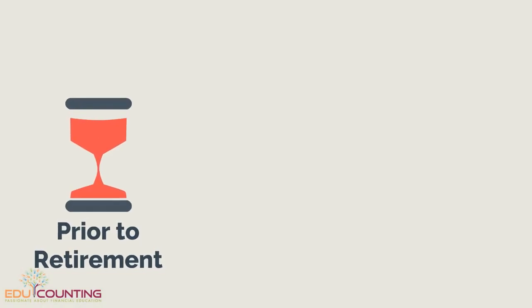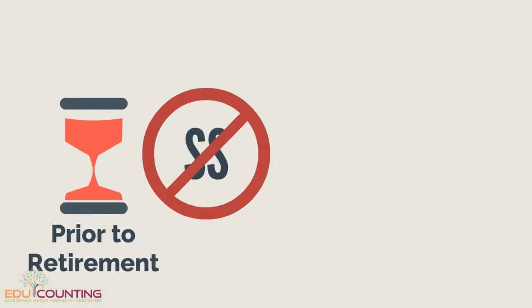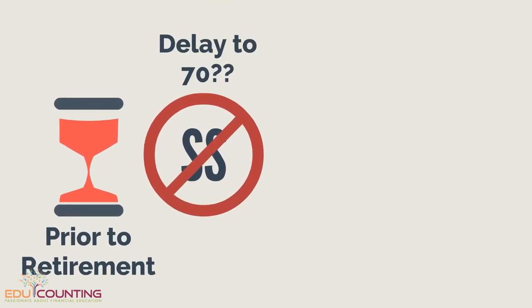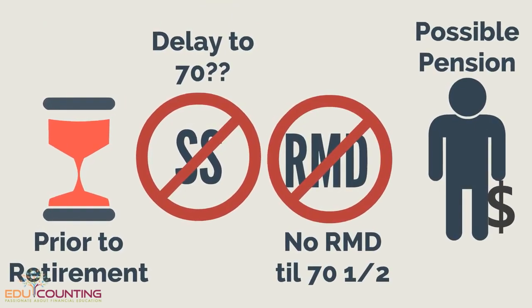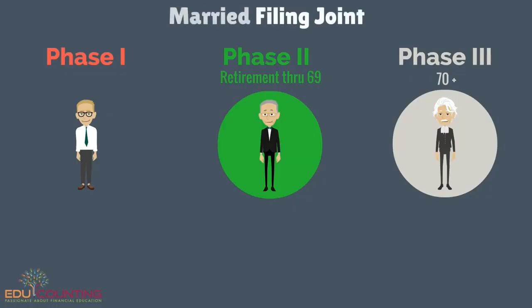While working, taxes are generally higher because of your salary. After you retire, income can drop until Social Security and your required minimum distribution starts. Sometimes you may have a small pension too. There are 3 phases of retirement.